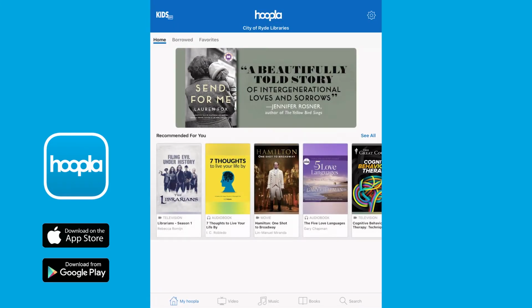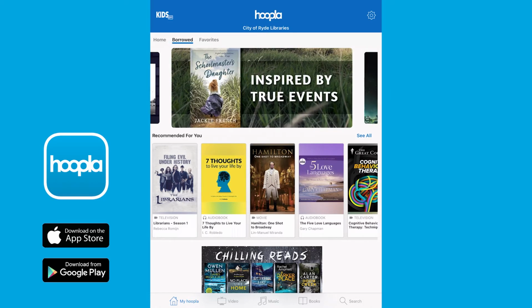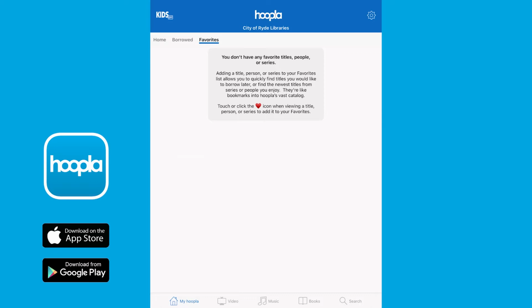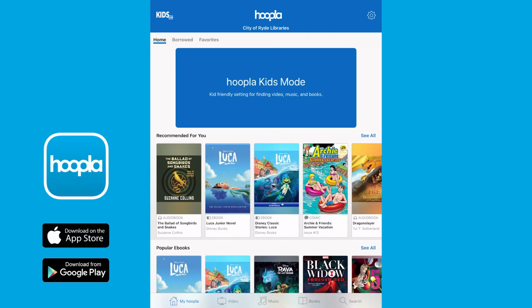Here is the home screen where you can see your Hoopla recommendations. Hoopla allows for you to instantly borrow and there are no reserves. The Borrowed tab shows your current loan. You can also add items to favorites by clicking the love heart on an item, which you can then view in this tab. One of the key features of Hoopla is Kids Mode. With content catered for children, this is perfect for them to browse with an adult and find their next read.